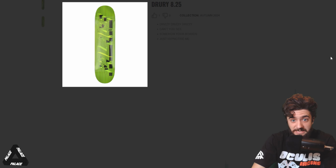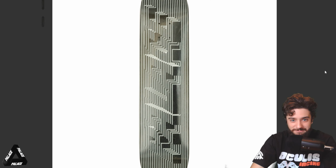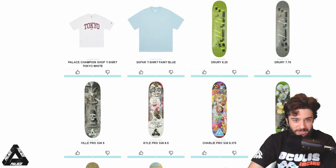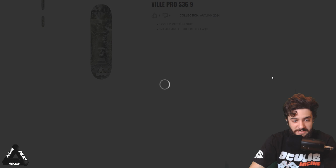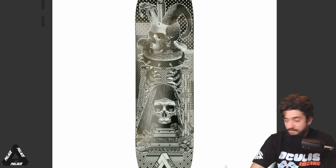We have some skateboards as well. I guess we can take a look at these real quick. Don't really cover the skating stuff too much here on the channel. We pretty much just talk about what's really coming out in terms of apparel, but definitely some of these skateboards are pretty neat. I do like this design with the skulls and the kind of computerized design of this right here.